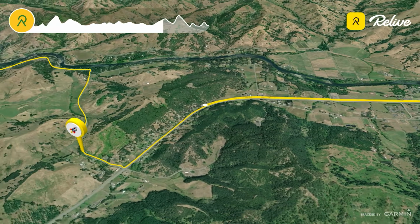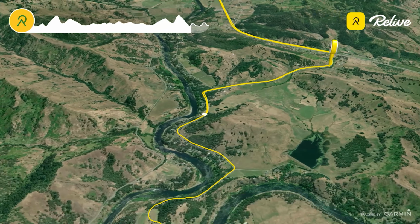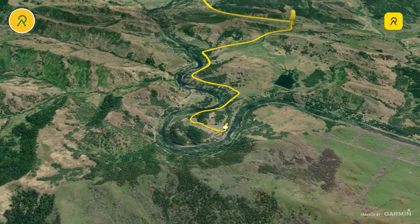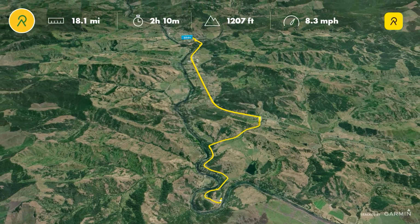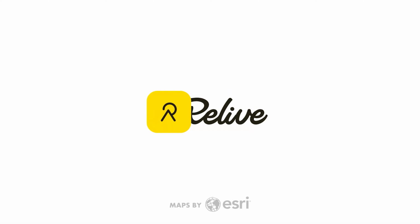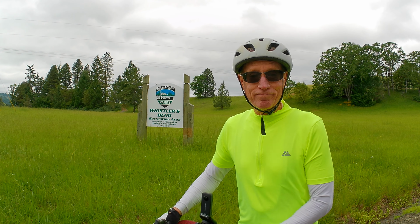Along the way, we'll check out the Colliding Rivers boat ramp, not much there besides a very convenient outhouse, swing up into Glide, and not much there either. From Glide, we'll make another stop at the Overlook before heading back to camp. Again, thanks to Relive for the cool map. Okay, look good? Well then, let's ride.